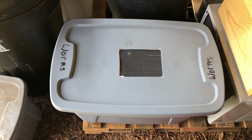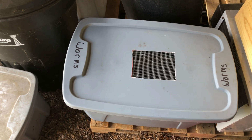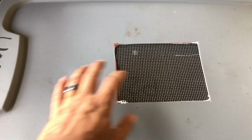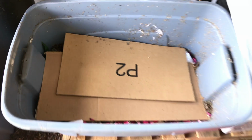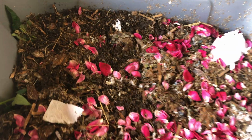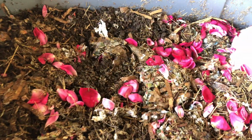Okay, here's the current worm situation. I have them out in the barn. Didn't really want them in the garage. I cut a vent hole in here, put some 1/8 inch hardware cloth on there. Just have some cardboard laying on top. You can see them already up here, working around, going to town.